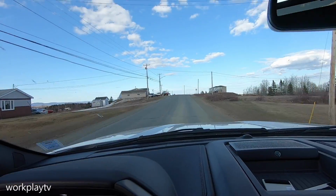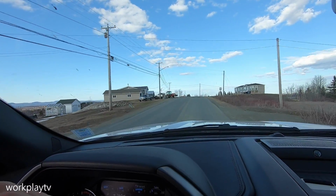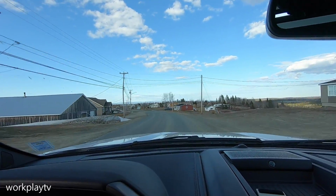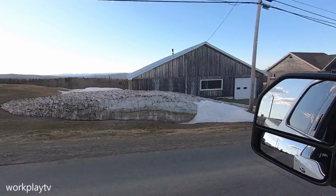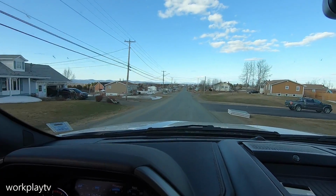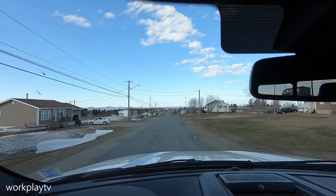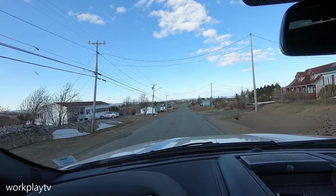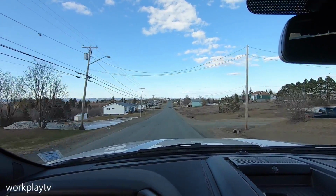Everybody knows everybody. A lot of guys got some nice trucks. Trail Boss back there. There's some Tundras. Everybody's got a truck. You'd have to have one up here. Look at this freaking snowbank. I guarantee they get some crazy weather up here in the wintertime. I bet it snows basically every day in the wintertime up here.